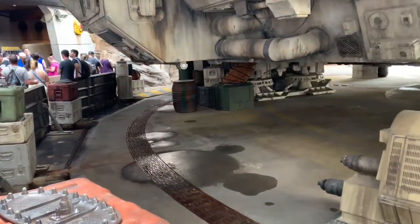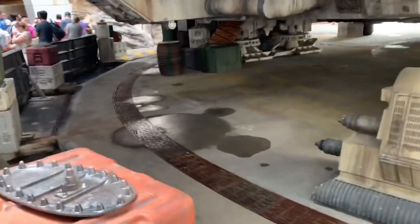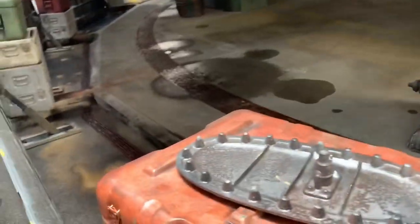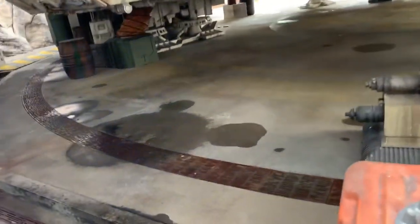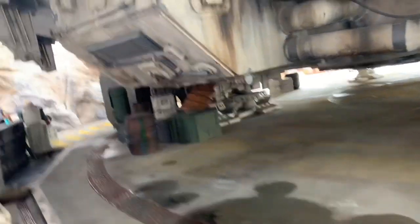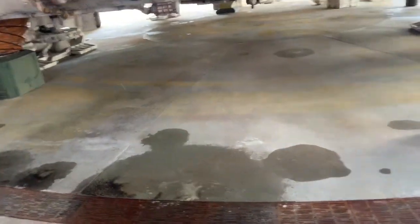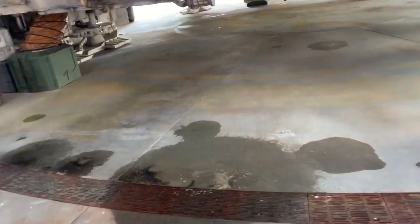I just want to say real quick that I don't know if this is supposed to be a Hidden Mickey or not, but this is hilarious. I wonder if it actually is a Hidden Mickey. This is plain funny. Look, there's a bunch of, this is the underground of the Millennium Falcon. Yeah, that is just funny. I wonder if it's supposed to be like that or not.